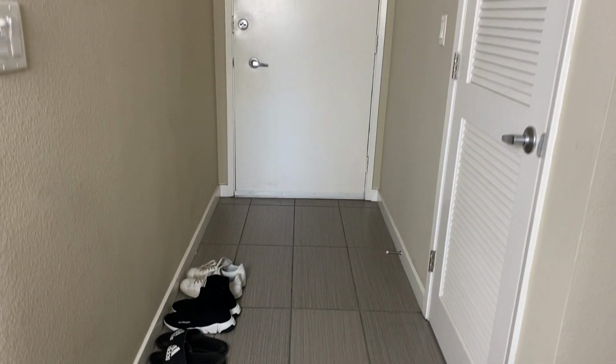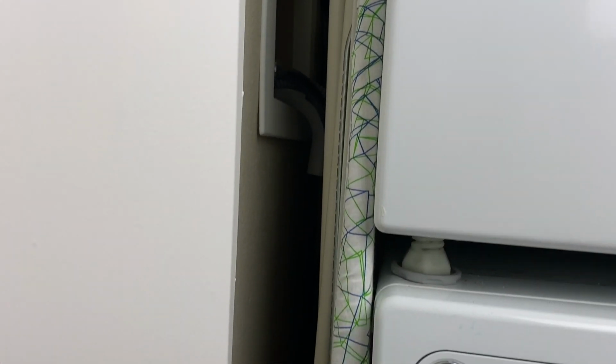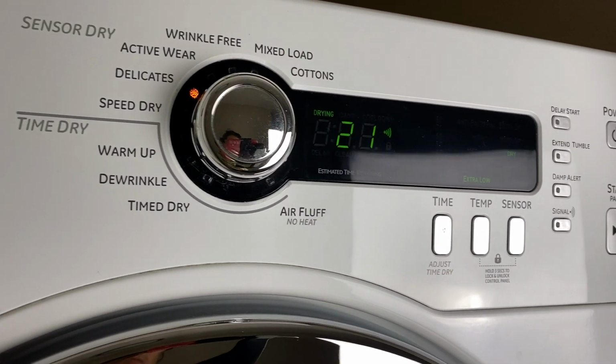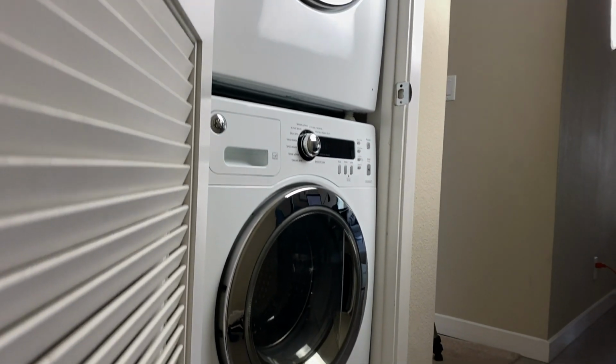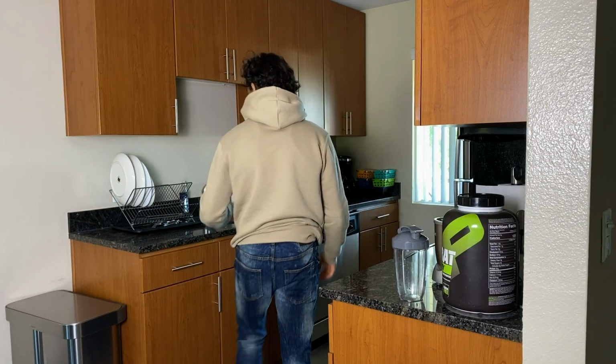As you enter the apartment, you find the in-unit washer and dryer on your left with a very small storage space on the side that we just use to store our ironing board. Here in the Bay Area, as fun as it may sound, having an in-unit washer and dryer is a luxury that many apartments just don't have, so I'm glad that this apartment gives us that luxury. As you make it right past the washer and dryer, you enter the kitchen.